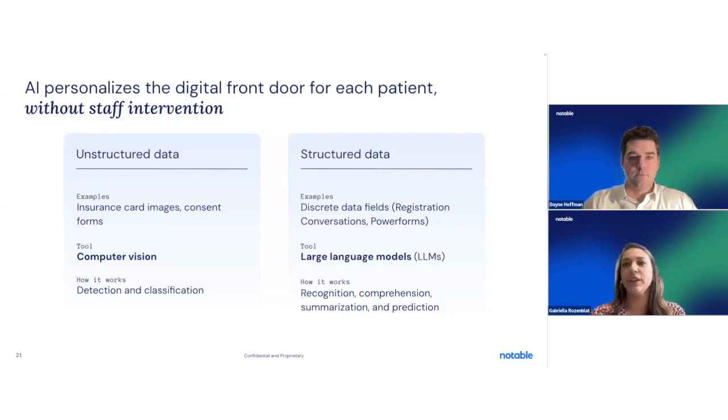Taking a look at structured data, such as discrete data fields, thinking through registration conversations or forms that are currently on file, allowing your patients to engage with the experience and then taking their changes and their updates, and instead of putting them into a work queue, putting them directly back into the EHR to save the staff that step of having to manually update the EHR, as well as not knowing what information has been completed.